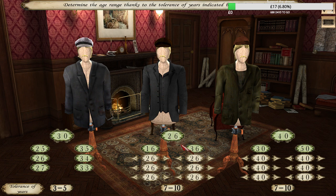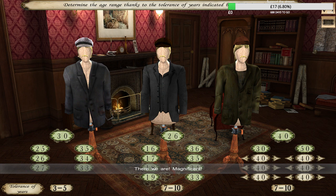So this is the age range to get basically as close as possible. So 7 to 10, 7 to 10. So it'd be 27, 30, 35, I think. Nope. Sorry, 16 and 35. Sorry, 70. And then less, so higher there, so that should be 18 and 34. 18, 34, and then 19 and 33. 19 and 30. There we are. Magnificent. Nice.